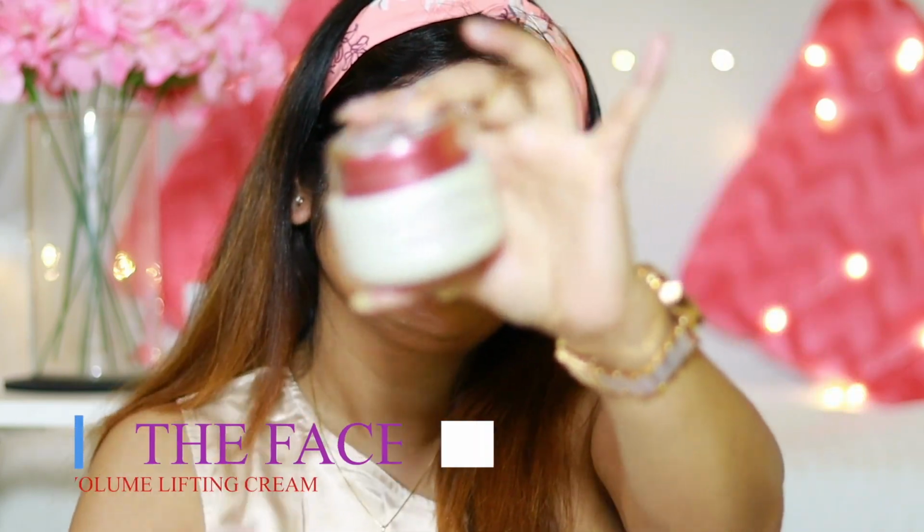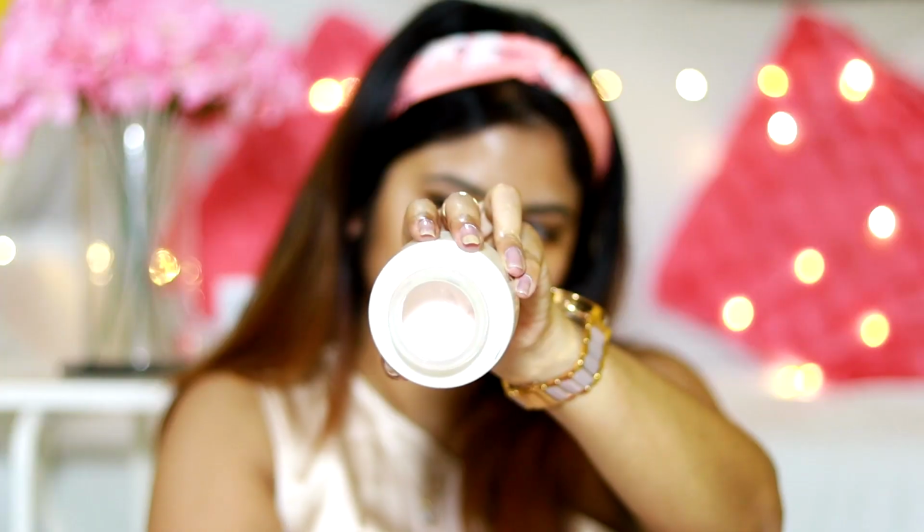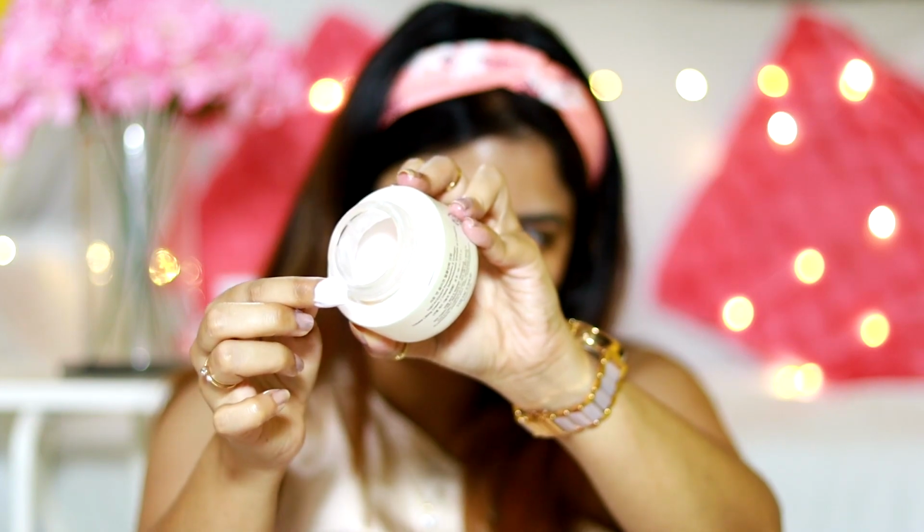Alright, so I'm gonna jump in with my moisturizer first, and I'm taking this Collagen and Pomegranate moisturizer from Face Shop. As you can see, the consistency of this product is thick. This moisturizer is one of my favorite moisturizers and I use this every day before makeup, and it makes my skin so glowy and juicy.